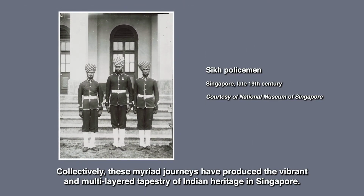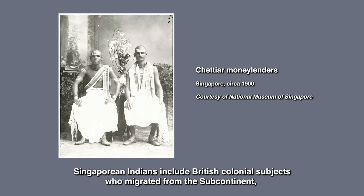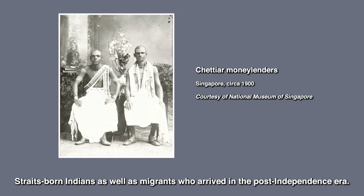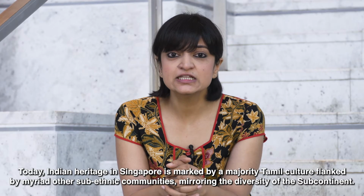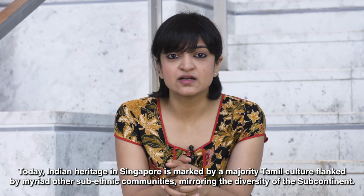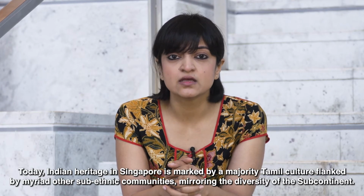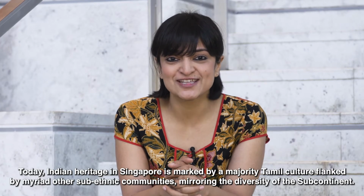Collectively, these myriad journeys have produced the vibrant and multi-layered tapestry of Indian heritage in Singapore. Singaporean Indians include British colonial subjects who migrated from the subcontinent, Straits-born Indians, as well as migrants who arrived in the post-independence era. Today, Indian heritage in Singapore is marked by a majority Tamil culture flanked by myriad other sub-ethnic communities mirroring the diversity of the subcontinent.